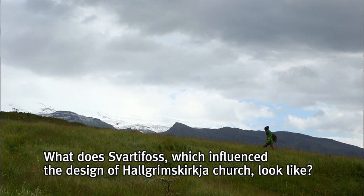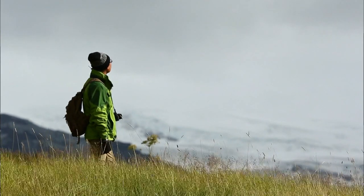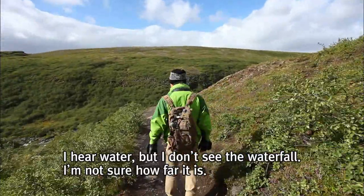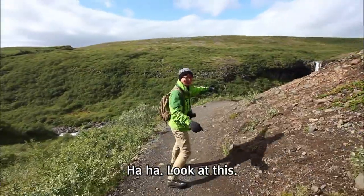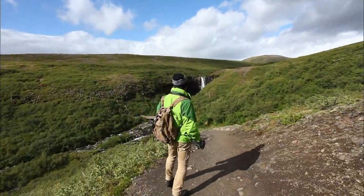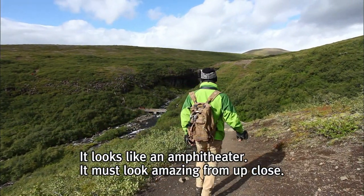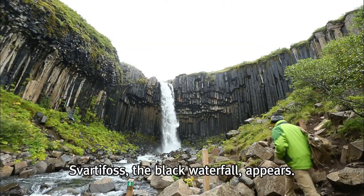What does Svartifoss, which influenced the design of Hallgrímskirkja Church, look like? Just then, Svartifoss, the black waterfall appears.